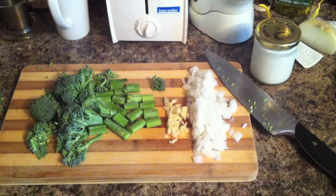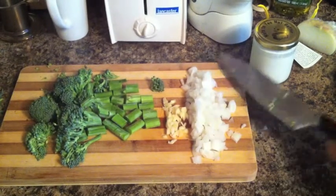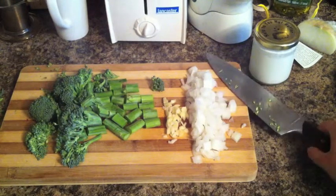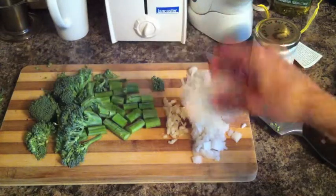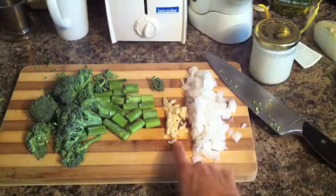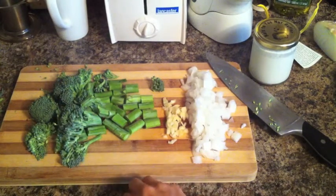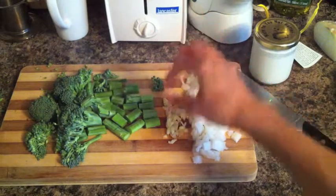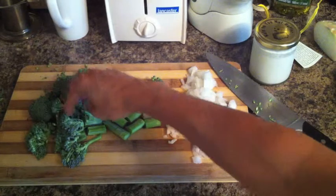Hey friends, I'm making myself a curry dinner and I thought that I would just bring you along and show you. I'm just using up some leftovers. This is about a quarter of a small white onion that's locally grown from my veggie bin. I have 1 clove of garlic here that I chopped up. Then here I've got about 4 spears of broccolette, or it's like the small long broccoli. And it's local as well, in season here from Ontario.